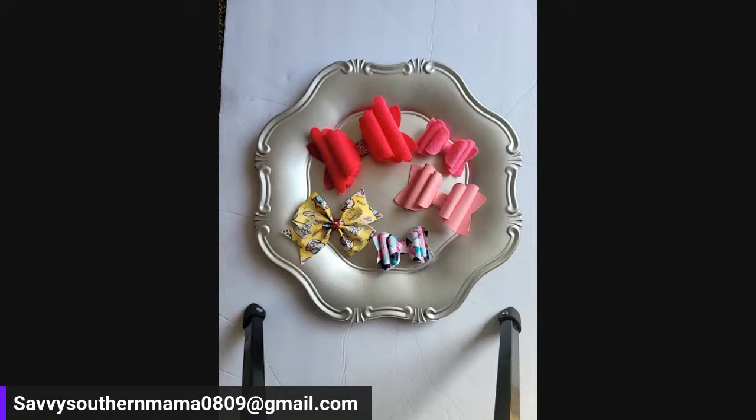Pearl, this is nothing but a board from the Dollar Tree. This thing right here. And then this is a plate that I just use for pictures and stuff like that with my bows.